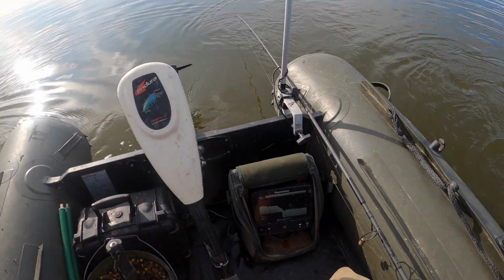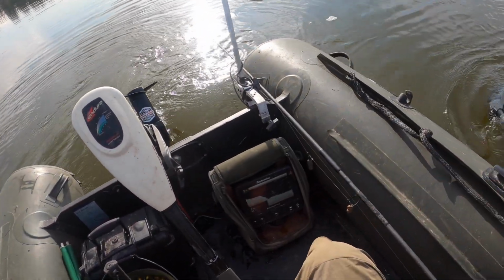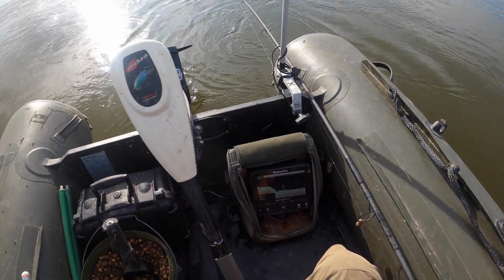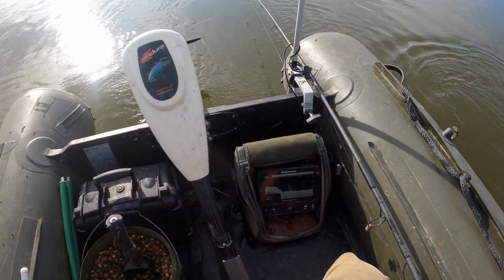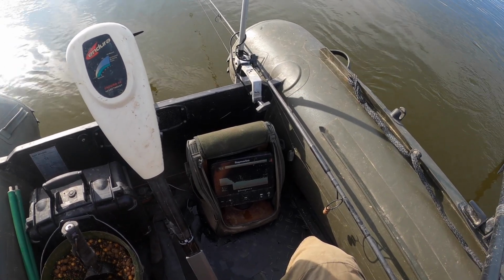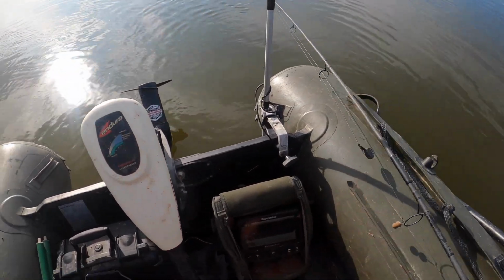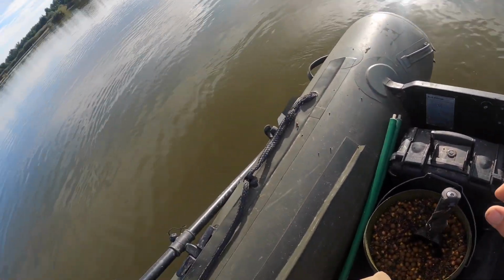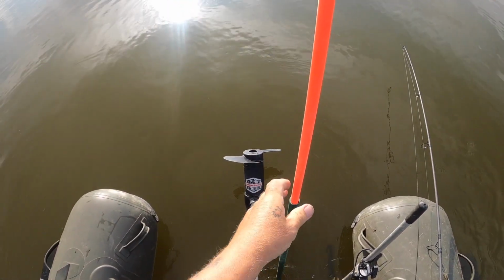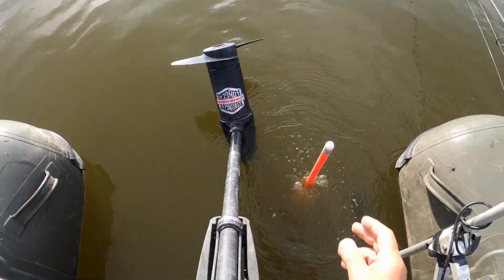See, what I can do is just come back to where it starts coming up, so I know that I can just fish over the back of the marker. Yeah, that's where it comes up, so that's where I'm going to drop the marker. Right there. Perfect, look at that.